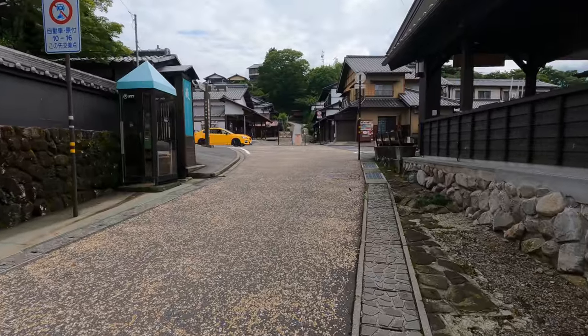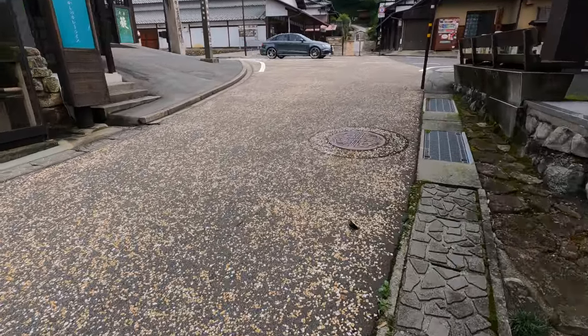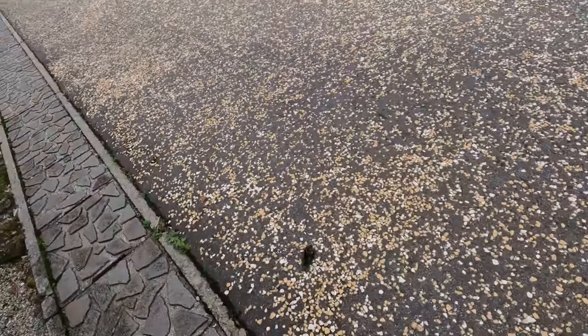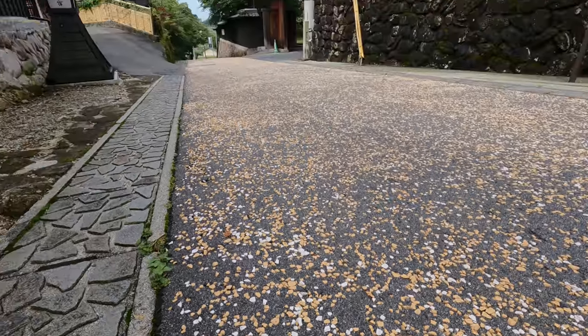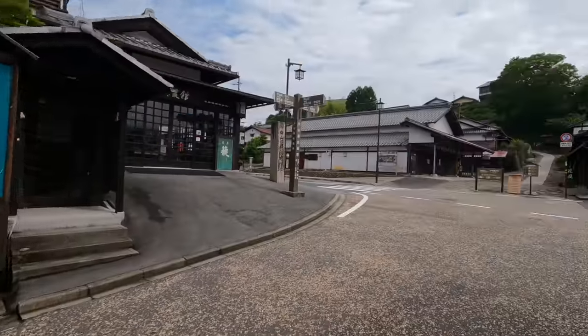Look at this little bird here. It's just chilling. Hi, you. You alright, buddy? He's just hanging out. Hope he's okay. Don't want to touch him in case he's a baby.